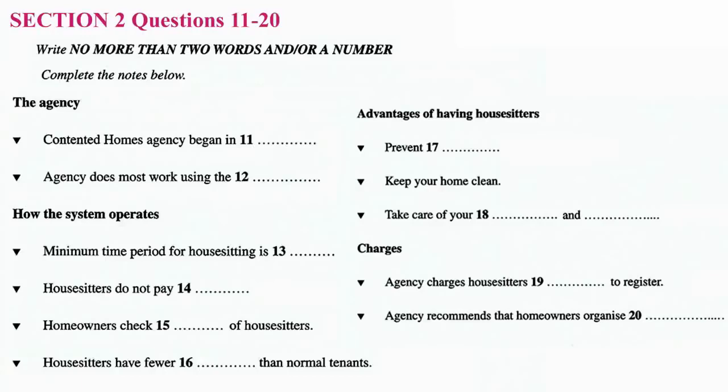Now, I'd like to tell you about the fees we charge. First, you, the homeowners, don't have to pay us anything. When people who want to be house sitters come to us, they have to pay $375 to go into our directory. That's where we get the money to run our service.